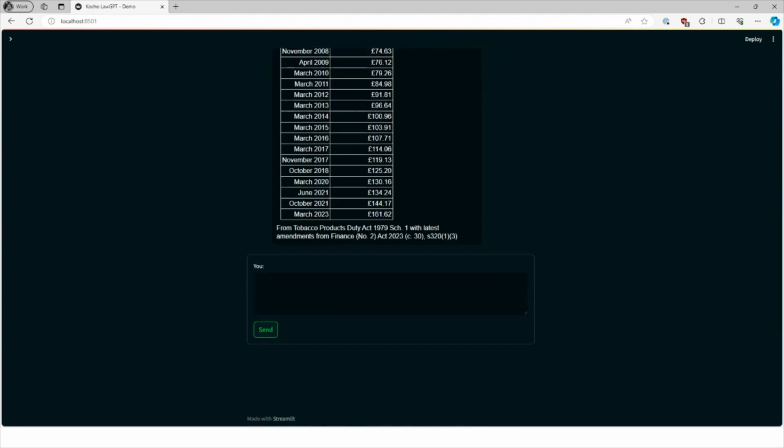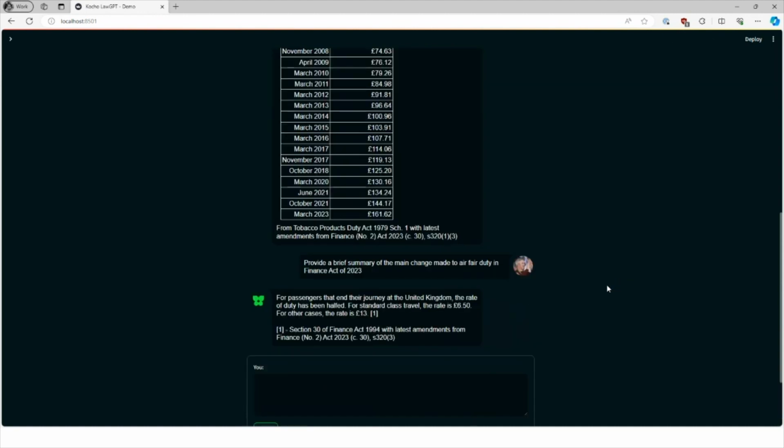On top of that, we can give an example of how it can rationalize multiple different bits of legislation. The way UK legislation works is, rather than republishing the laws each time they make an iteration, the latest legislation will essentially say, take some text from an existing document and replace it with X, Y, and Z. For a basic AI solution, this can be troublesome because it doesn't necessarily know how to layer that new data on top of old data. But as you can see here, it's perfectly understood what's happened. In this case, it's telling us that the main change to air passenger duty in the 2003 Finance Act was that for standard class travel, the rate was halved.